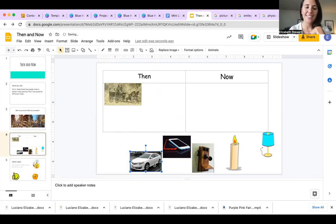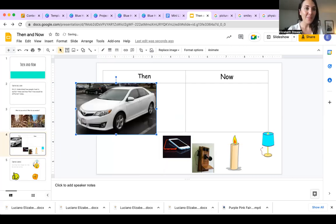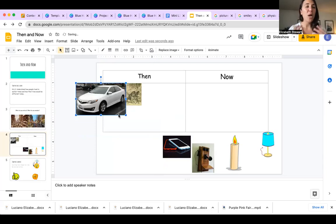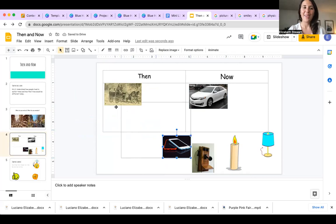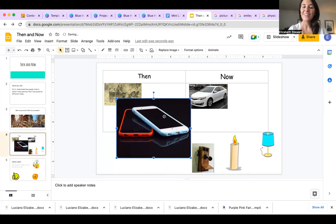Then I can look at this. What is this? This is a car. I bet you've been in a car before. Maybe your mom drives you in a car to school. And so, since I know that I use cars now, I'm going to put it on the now side. It's present, it's something we use right now. I bet you know what this is. What is this?